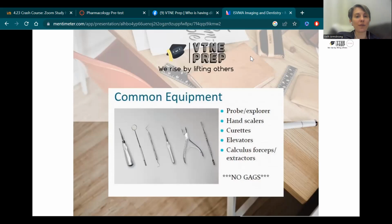Would we love to have full mouth radiographs in all of our patients? Absolutely. But I know not every single hospital is there yet. So by doing some of these things for our assessment, it can help lead us in the direction of finally getting there, to be able to take more and more radiographs.